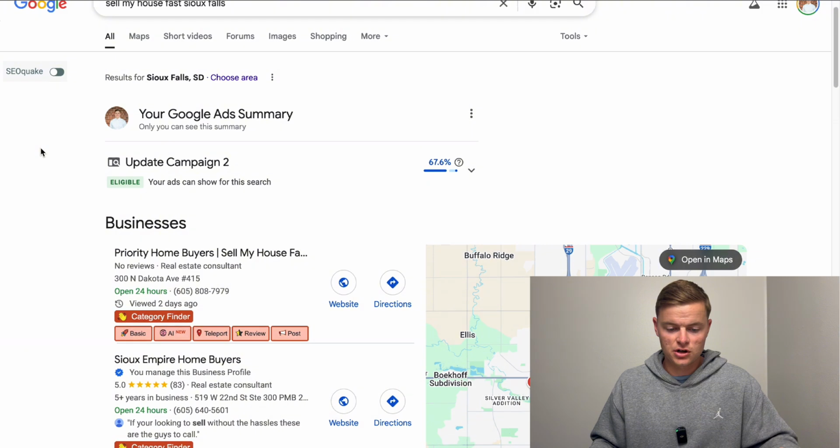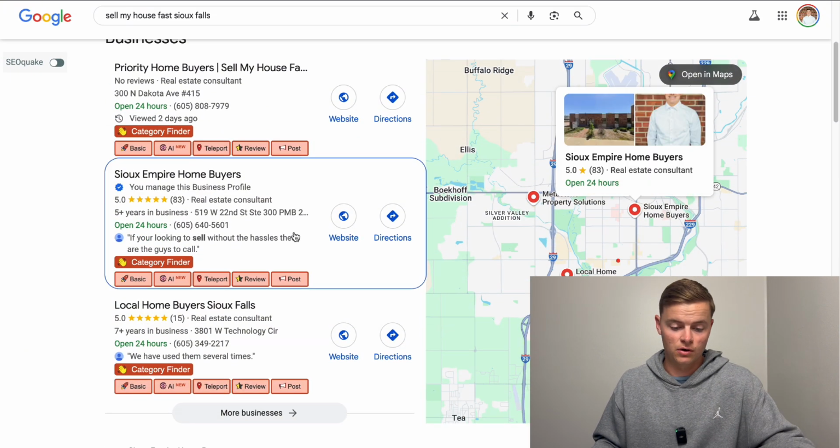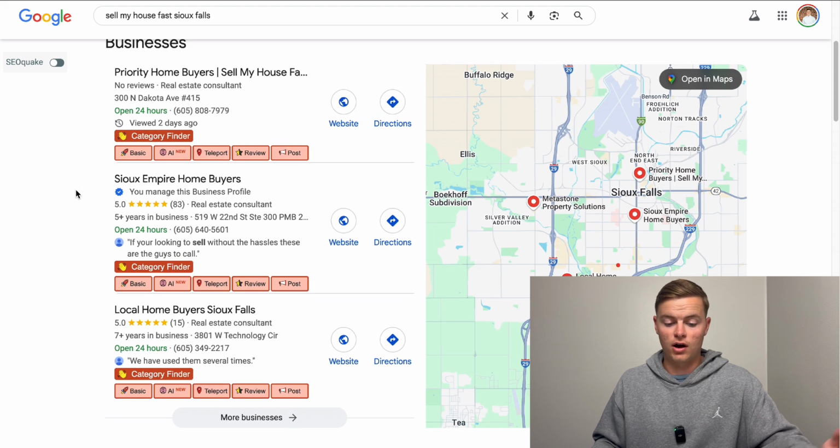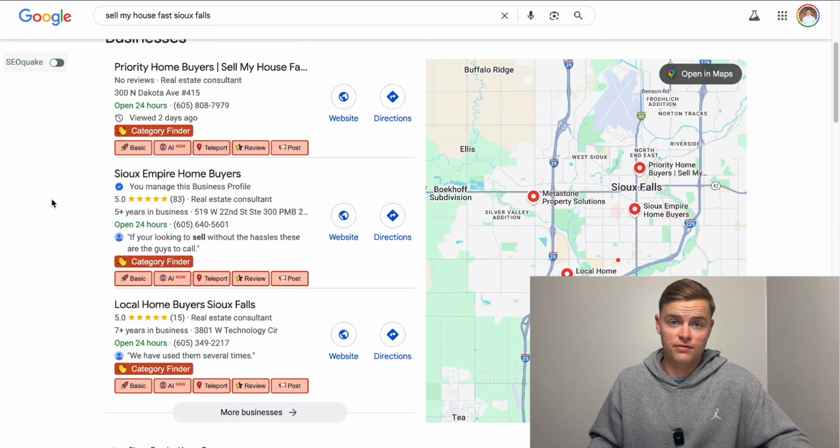Now, as you can see here, as you scroll on the page, we run PPC as well, which is another great thing to support your SEO, along with your Google Business Profile. We have 83 reviews. That definitely helps when we get some leads in, and it definitely helps with a lot of credibility, as well as our website sitting at the top for a lot of different keywords.